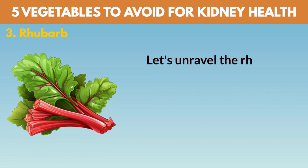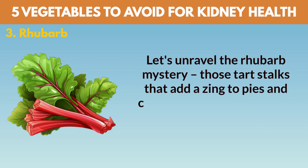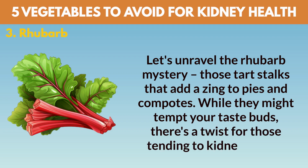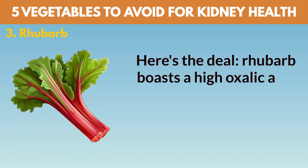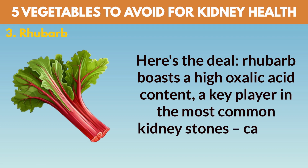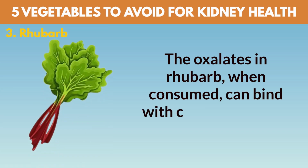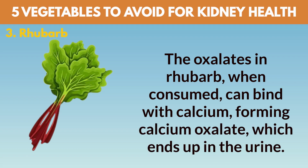3. Rhubarb. Let's unravel the rhubarb mystery. Those tart stalks that add a zing to pies and compotes. While they might tempt your taste buds, there's a twist for those tending to kidney health. Here's the deal. Rhubarb boasts a high oxalic acid content, a key player in most common kidney stones, calcium oxalate stones. The oxalates in rhubarb, when consumed, can bind with calcium, forming calcium oxalate, which ends up in the urine.